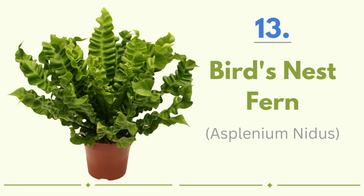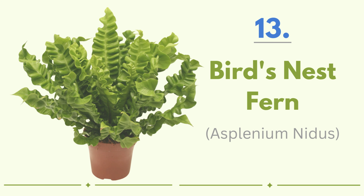The bird's nest fern loves humidity, so it's perfect for your bathroom or kitchen. It prefers indirect light and needs to be kept a bit moist, but it's pretty low maintenance overall. Just mist it occasionally, or keep it near a humidifier. If you're looking for a plant that's both striking and easy to care for, the bird's nest fern is definitely a must-have for your collection.